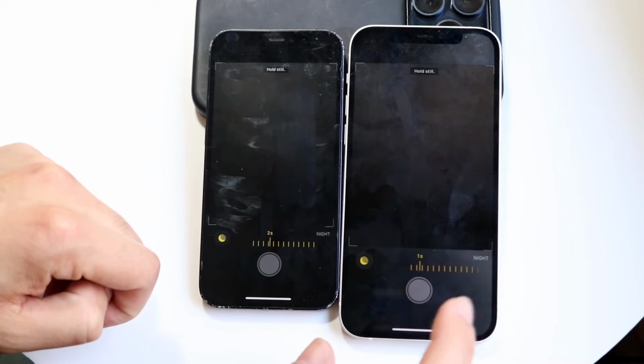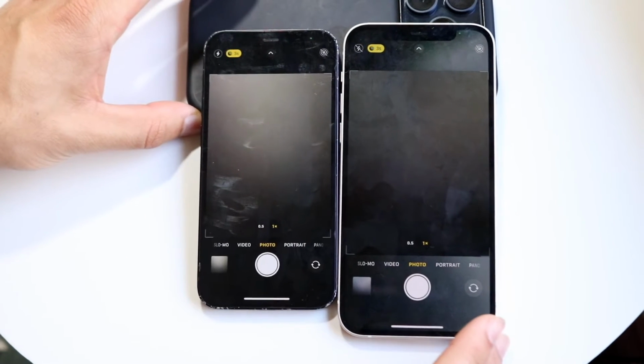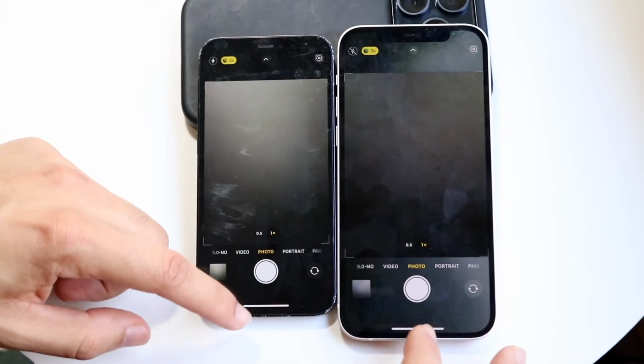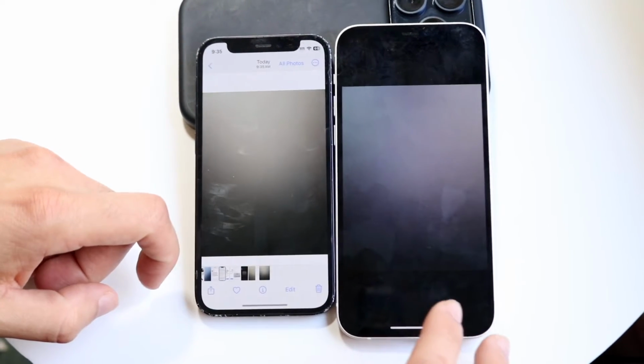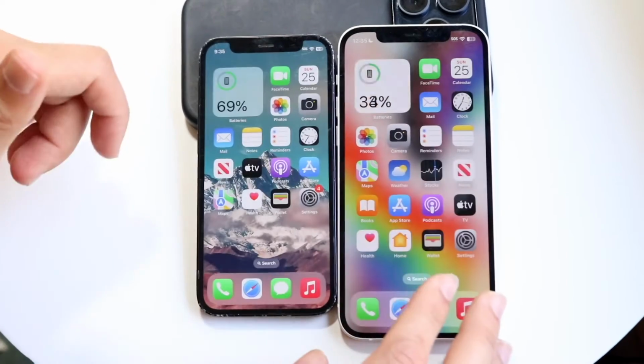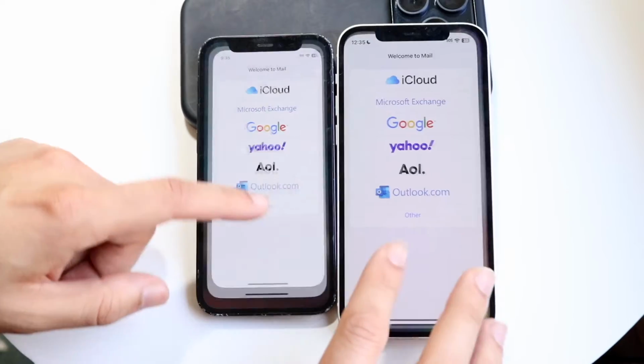And I will tell you, even from this perspective, you can kind of see that the iPhone 12 did kind of get into it a little bit better overall than the iPhone 12 mini. Very surprising stuff going on here. Let's go and open up this photo. 3, 2, 1. This table seems very rocky to me. Kind of the same thing. Hopping out of these two. Mail, 3, 2, 1. I think the 12 is slightly faster.